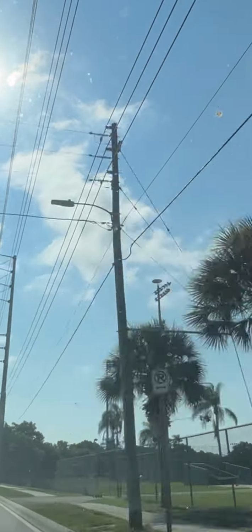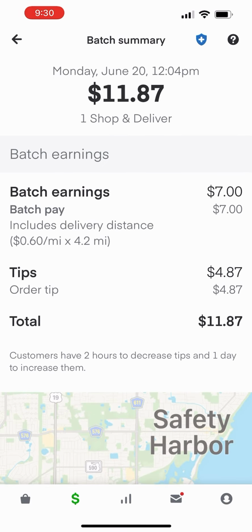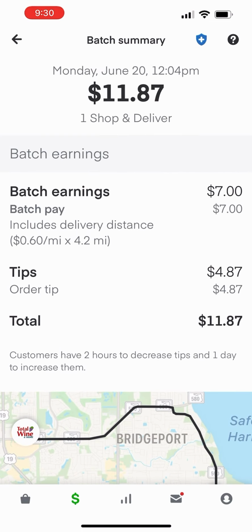Initial offer on the batch was $12.50, and after I delivered, I ended up getting $11.87. The whole trip was a total of 34 minutes and 54 seconds.